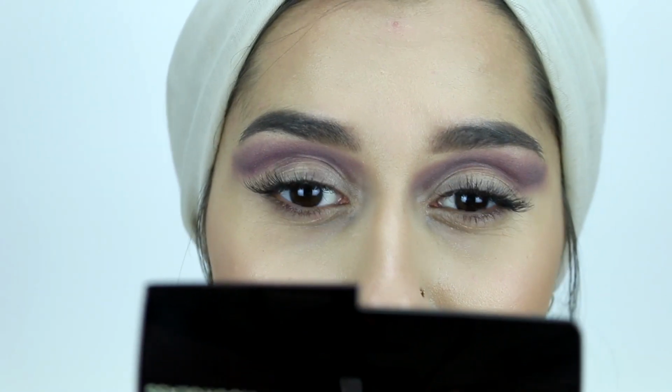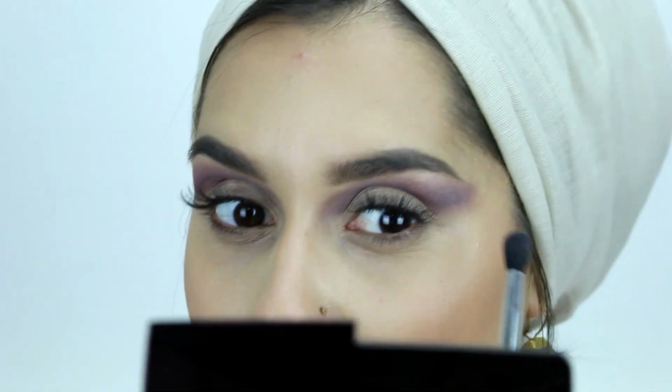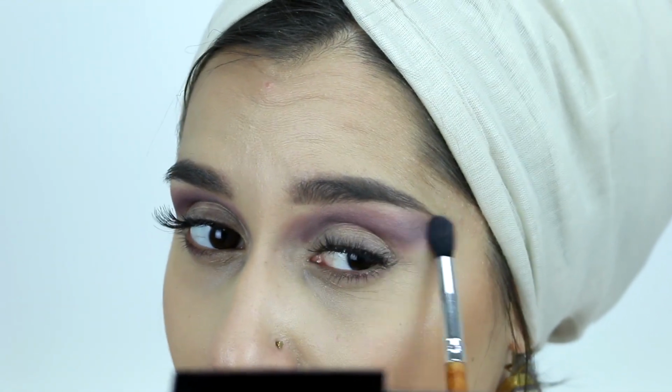That's gonna need some serious concealer fixation there. The eyeshadow so far has got some serious pigment going on. It has, I mean, look at this situation. I have barely even put any on, really.